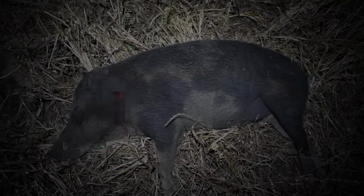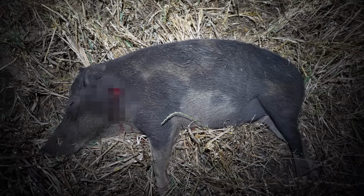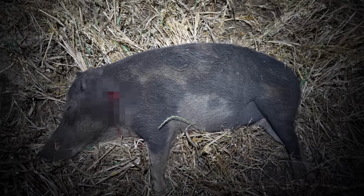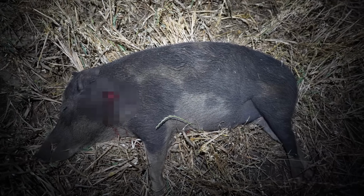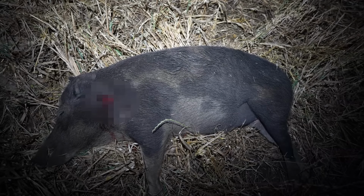He's a big, tall, slim pig, this guy. I thought he was really large. Certainly a good pig, probably 70 kilos. It just goes to show what it looks like in the thermal, though, against the animals that they are around. All those other ones that I've slotted were probably only 30 kilo pigs.